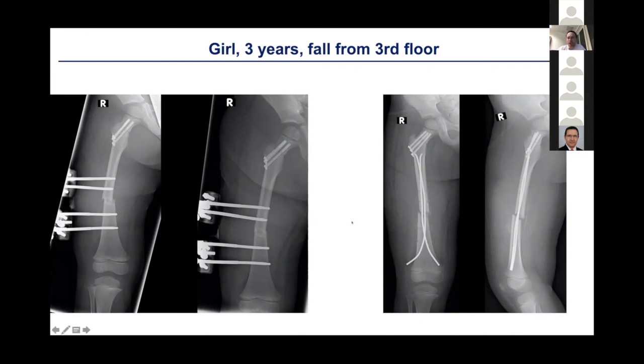And then after a few days, we changed to closed reduction, and we put in the ESINs. I think it also depends, of course, on the experience of the surgeon. If you can put in the ESINs quite fast, this is, of course, also an option to do this right away in the initial management.